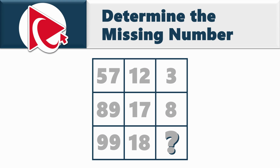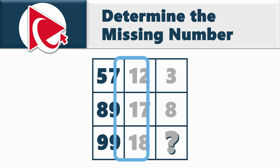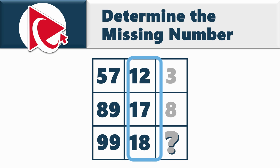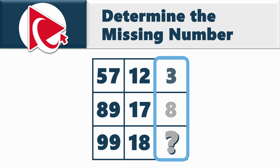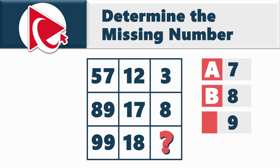You're presented with 3 by 3 square. Each cell in the square has a number. The numbers starting with the first column are 57, 89, and 99. The middle column has numbers 12, 17, and 18. And then the last column has numbers 3, 8, and then comes the missing number, which you need to calculate and select out of 4 possible choices. Choice A, 7, choice B, 8, choice C, 9, and last but not least, choice D, 10.